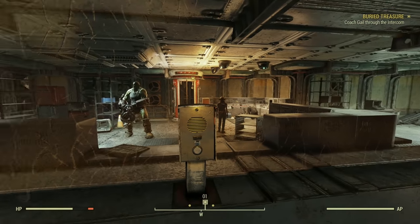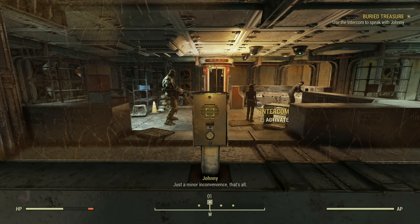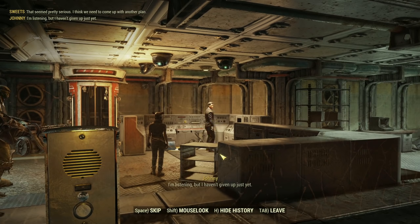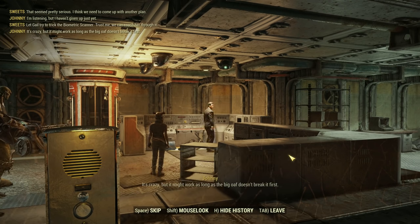No! I was understandably dissatisfied with this option, so I left the vault and tried again. Instead of saying that we trust him and that he should keep at it, we can say, "That seemed pretty serious. I think we need to come up with another plan." We could again goad Johnny into continuing his hack, or we could say, "Let Gail try to trick the biometric scanner. Trust me, we can coach her through it."